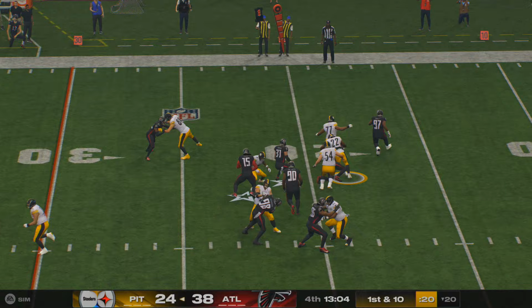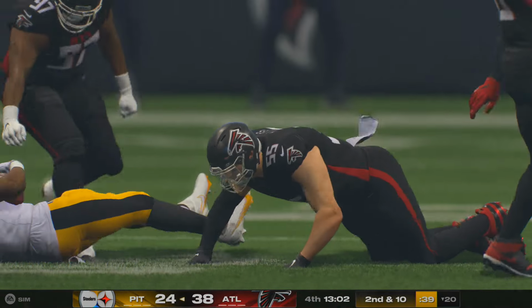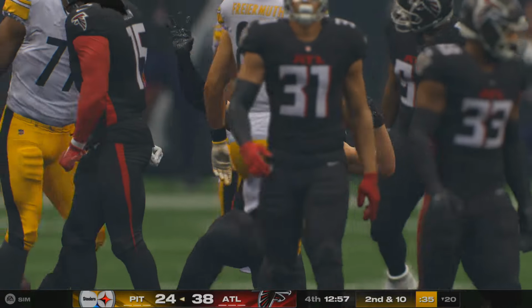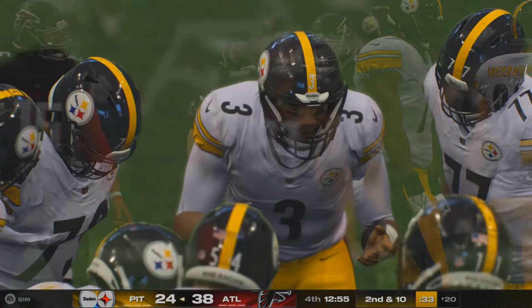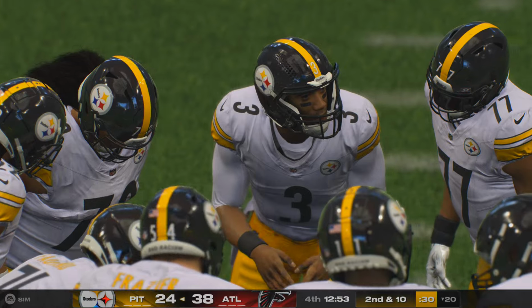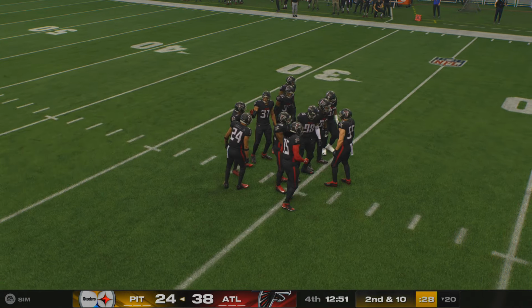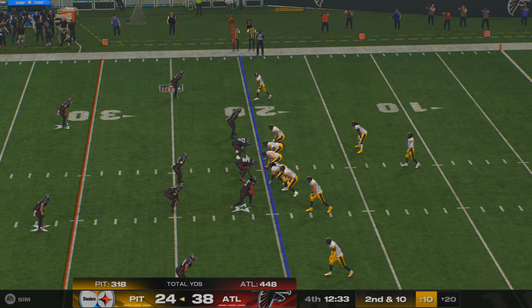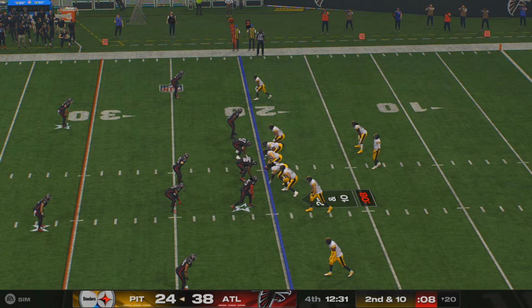Harris starts the drive on the ground. And boy, this defense again really making things tough on him as they stop him for no gain. Absolutely love the effort there, the ability to flow from his inside spot and stop that one at the line of scrimmage. Nice linebacker play. The stop for no gain brings up second and 10 from the 20.